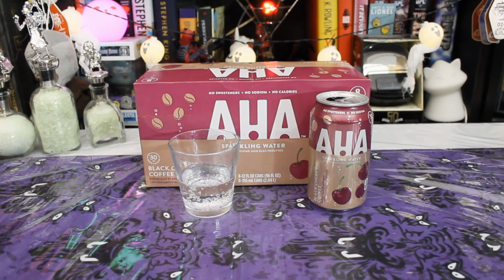A product that I bought mostly so I could say Aha! And because I like black cherry, coffee, and caffeine. It doesn't taste of coffee, which I don't know that that's a bad thing, given that it's matched with cherry and sparkling water. I hope you found this interesting.